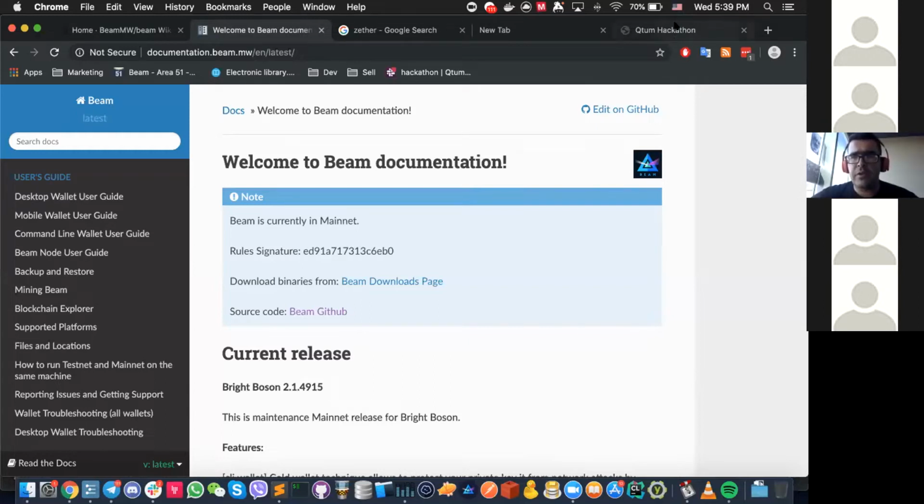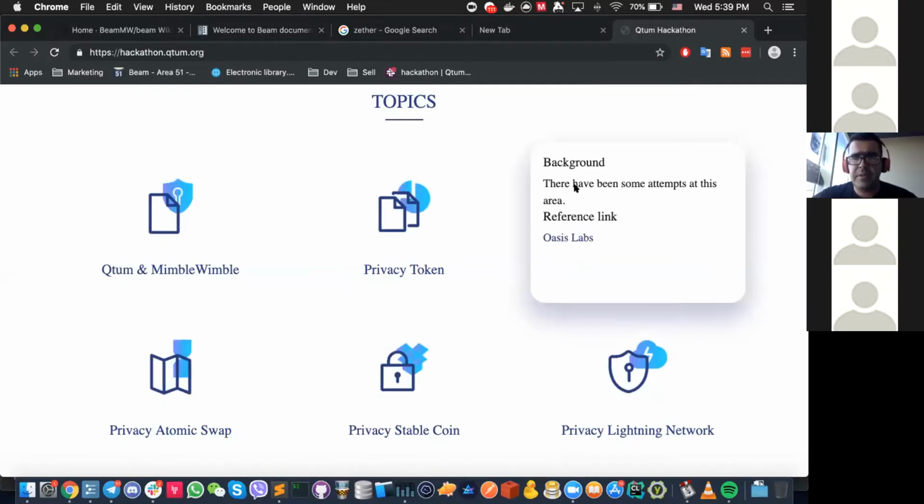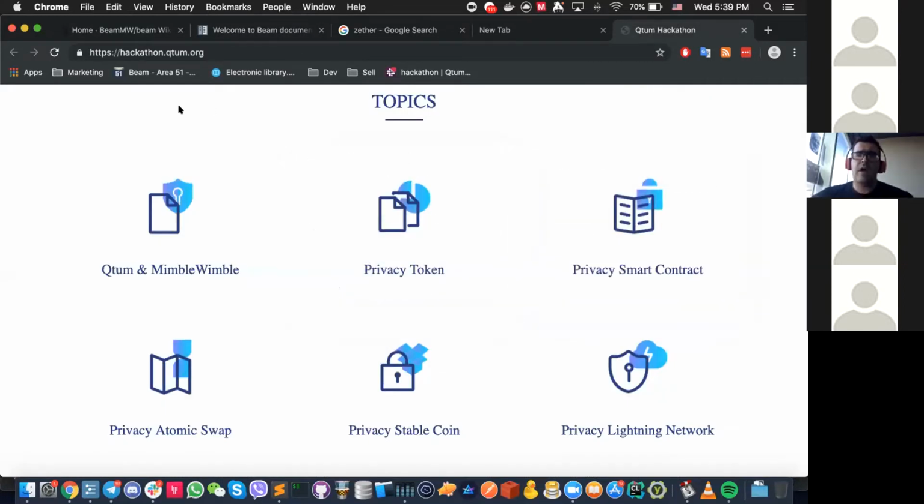And for the last part, I would like to go over these themes that we have for the hackathon, and I would like to share a few thoughts of how these things could actually work and what you can build using these tools from Beam that I have just presented. So obviously, the most obvious theme is the integration of Mimblewimble into the Qtum blockchain, and it's, I think, a very challenging topic, but it's also very interesting. It basically means replacing or somehow adapting the basic transaction and changing its structure a little bit to allow for these different UTXO representations.